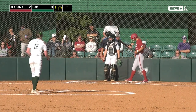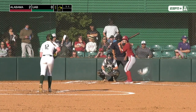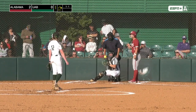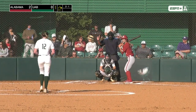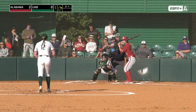It's a Bama squad coming off of a 2023 run to Oklahoma City in the WCWS. Actually, one of those squads, usually you would never describe it this way for Alabama, but last year really kind of an overachieving squad as far as being able to get to Oklahoma City last season.